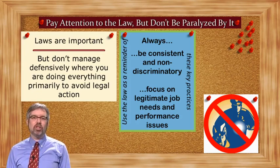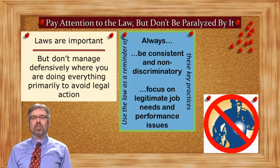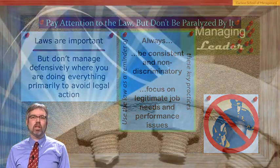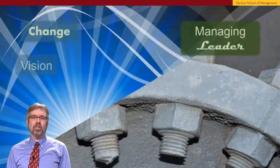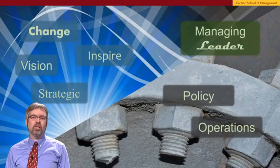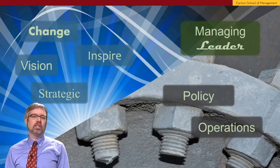Now also, if you're an HR manager, don't be the HR police. If you're a line manager, insist that HR in your organization is a partner, not an enforcer. Lastly, embrace your role as a manager. Pay attention to policies and procedures so that you can hire people, evaluate their performance, reward them, but do this in a way that is inspiring, that shows vision, that uses strategic deployment of resources, and is able to drive change when things aren't working as effectively as they need to be. So putting all this together, embrace your role as a manager and a leader, and you're well on your way to being an effective people manager.